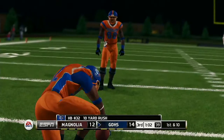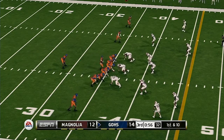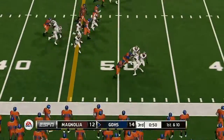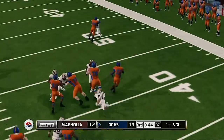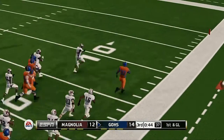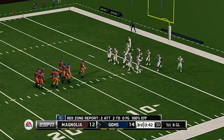He makes his way out to about the 35. From their own 35-yard line. First down. He's at midfield. At the 30, to the 20, to the 10. And they finally push him out at the 4. Goal from the 4, looking for Pater.